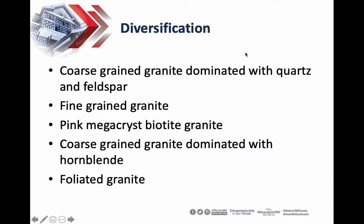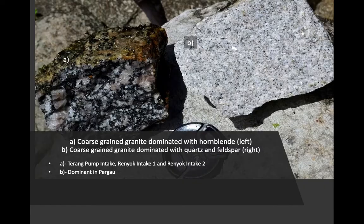Okay, so from the research we found there are five diversifications of igneous rock there. The first one is the coarse grained granite dominated with quartz and feldspar. Second is fine grained granite. Third, pink megacrystal biotite granite. Fourth, coarse grained granite dominated with hornblende, and lastly is the foliated granite.